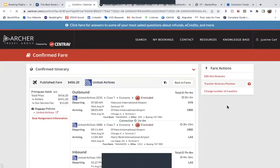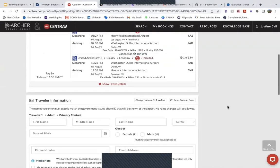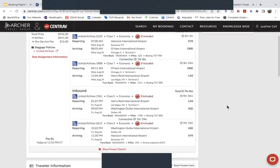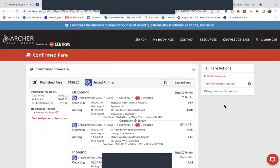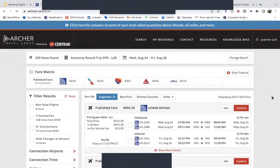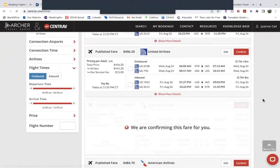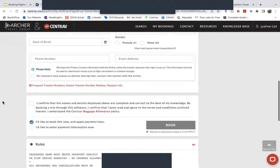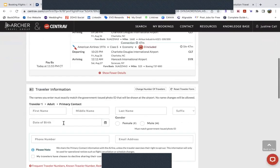Once you've confirmed the itinerary that you want, you're going to scroll all the way to the bottom to add. Oh, where is it? That's weird. Let's go back. Not sure why it's not popping up for me now. Let me add some information and maybe we just need to go all the way to the end.